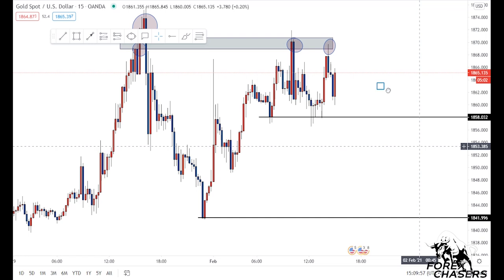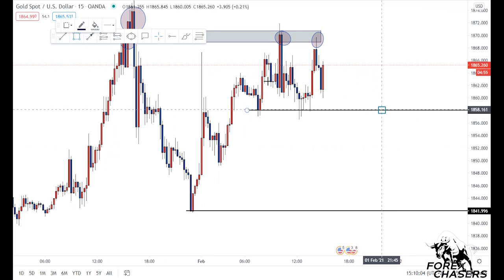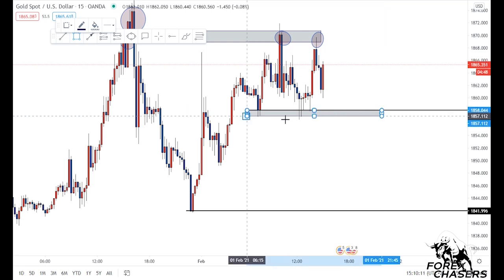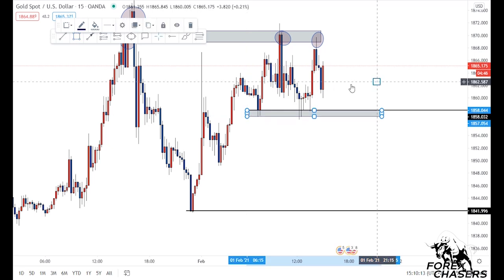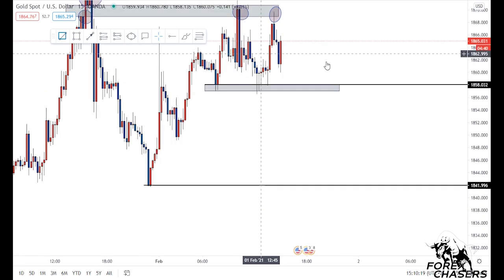So we're actually looking to also sell gold. But the only way we're gonna sell gold is if gold actually comes to these levels right here and closes the candlestick below and comes back for a retest, that would actually be a safe trade. For now, it's still playing around. It's still a Monday, so we're gonna see what's gonna happen. But we're actually looking to take this trade.